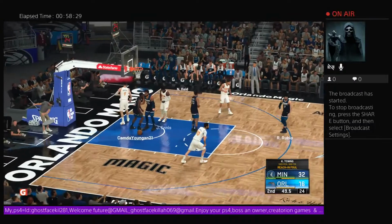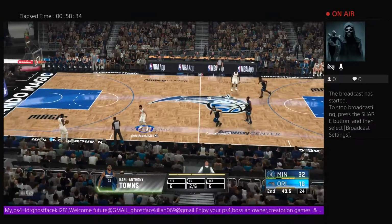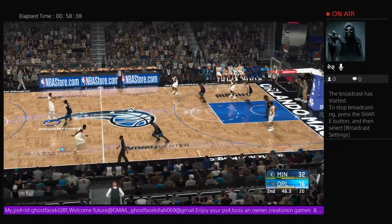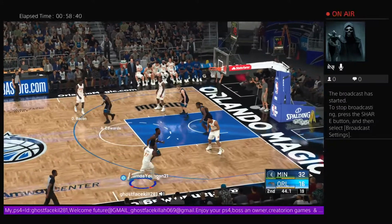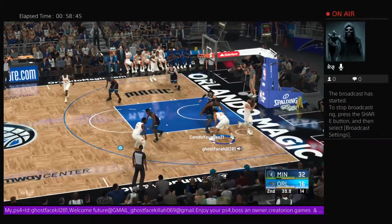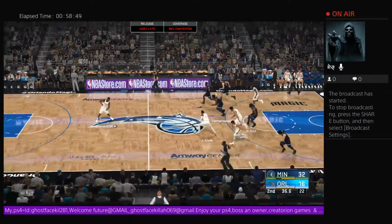And it's the Magic taking it the other way. This has not been a good period for this guy. Out of sync, not letting the game come to him. He's got to settle down and make shots. Pass to Ennis. Here's Birch. Over Reed. The Magic again.